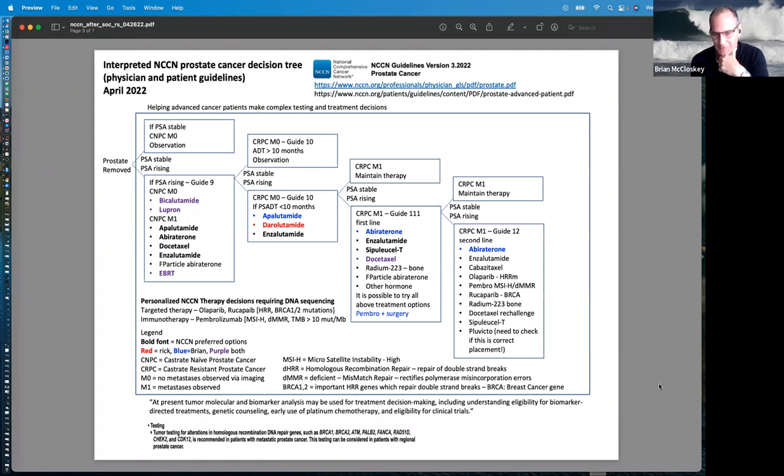But after abiraterone, the question is, what do we do next? You can see here that there's still a family of drugs that we could go after. There's additional chemo. I've had one oncologist even recommend that I try darolutamide, even though I think there's evidence that would suggest that the transition across second line hormone therapies is not terribly effective. But I've had one oncologist recommend that. The other one that obviously comes to mind for many is Pluvicto, which has an FDA approval, a radioligand, and that is certainly one other option. But there are others, and Rick, do you want to get into the next round, or do you want to talk a little bit more about this?